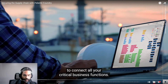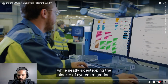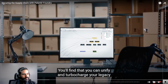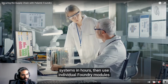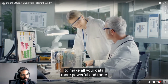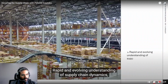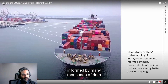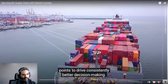business functions. It leverages all your existing tech investments too, while neatly sidestepping the blocker of system migration. You'll find that you can unify and turbocharge your legacy systems in hours. Then use individual Foundry modules to make all your data more powerful and more insightful than ever. The ultimate goal? Rapid and evolving understanding of supply chain dynamics, informed by many thousands of data points to drive consistently better decision-making.